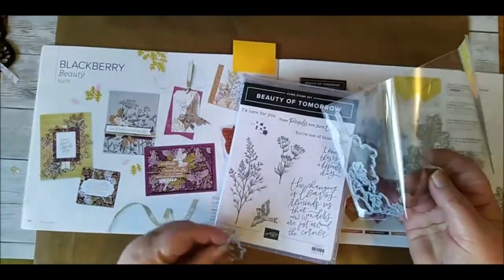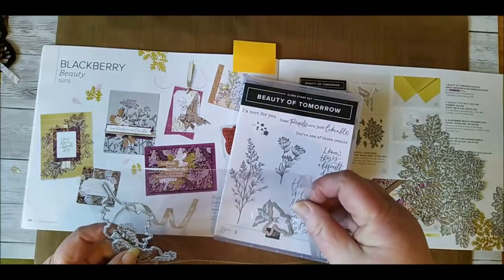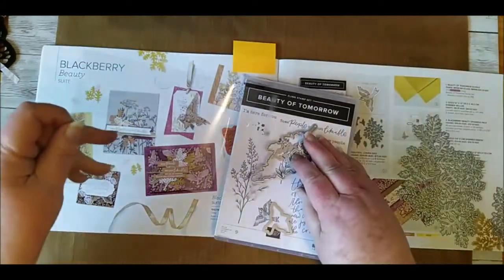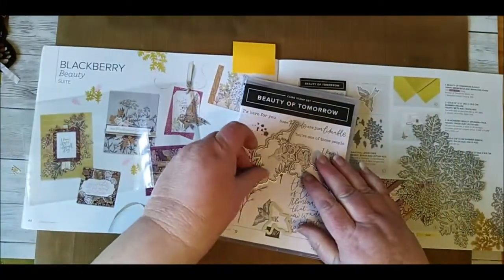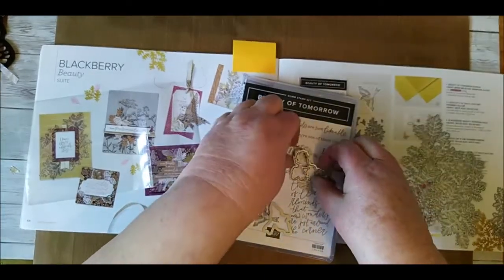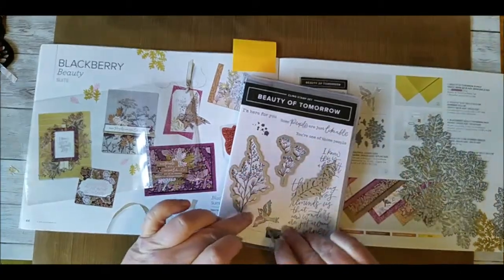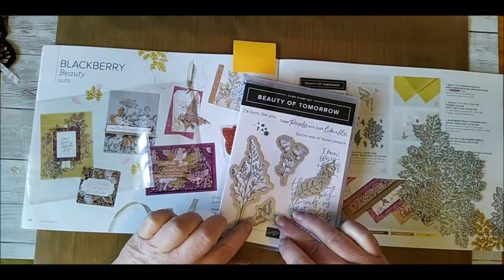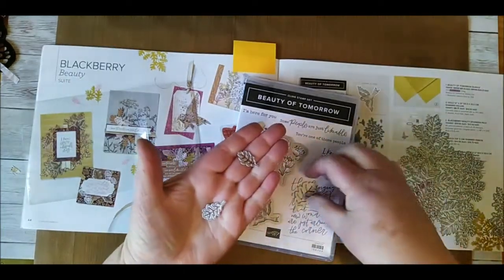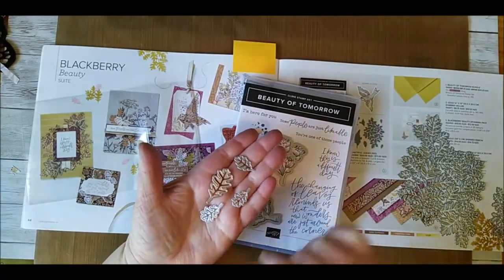And then you've got the die that cuts out some of these images here, so we can cut out the bird with that little die there. I've popped all these into a cellophane bag just so I don't lose them, because I haven't got any magnets at the moment to put this on. You've got this die here which cuts out this one. You've got this little die here which cuts out that one there. So let me just turn that one around so you can see. And then you have these extra dies here which cut out some other leaves.